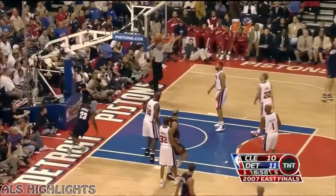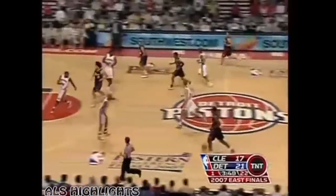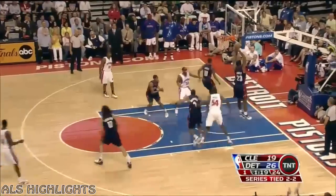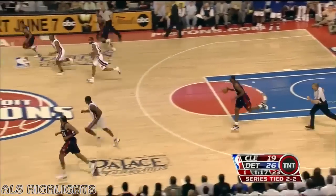We see a nice drive here by James, and he'll get to the line. Pass goes through the hands of Prince. It's the first turnover for Detroit. 6 assists, just 1 turnover. So good start execution-wise as LeBron James drains the 18-footer. James with the rebound.